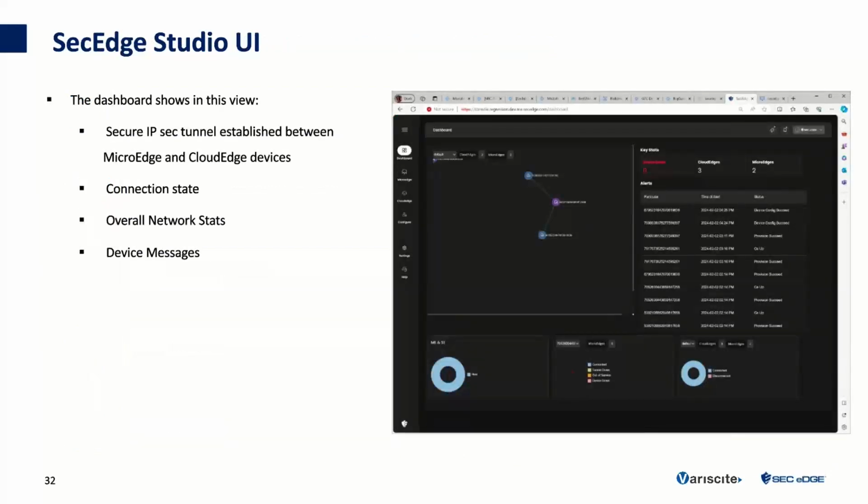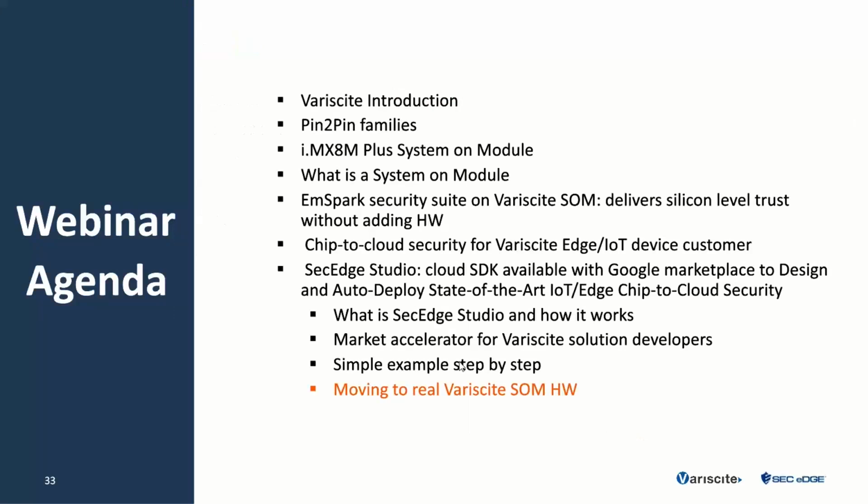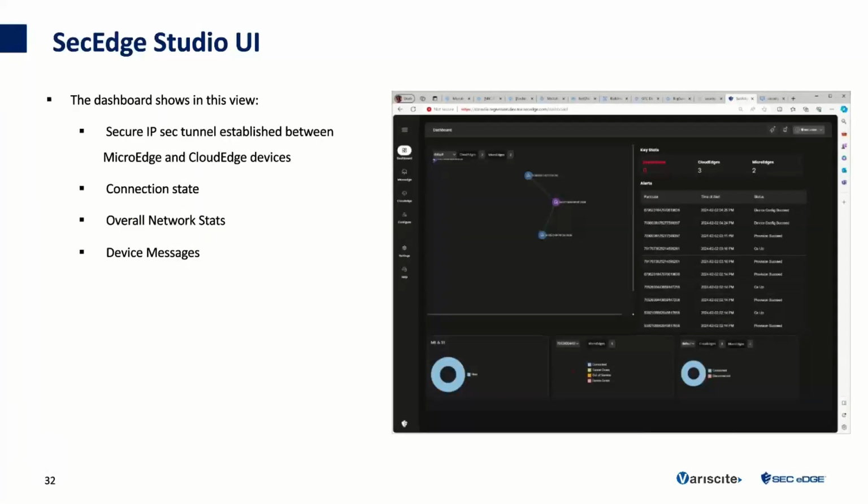We are showing here an example of a dashboard screen UI. Here we are showing 2 MicroEdge connected to 2 devices to 1 cloud edge. And you can see on the right side and below information related to your connectivity and the overall network status and device messages.